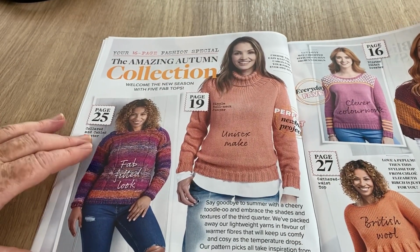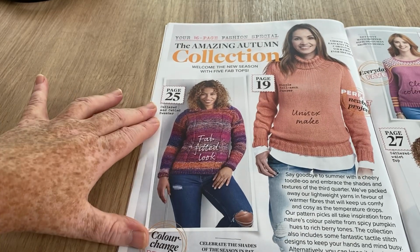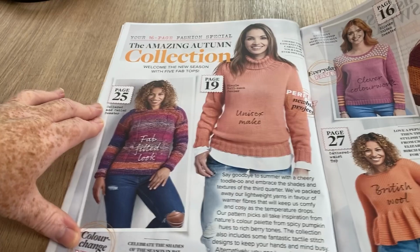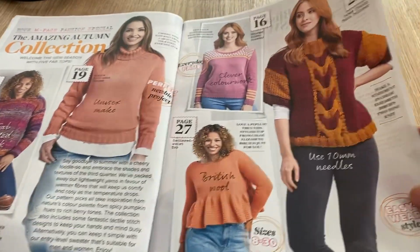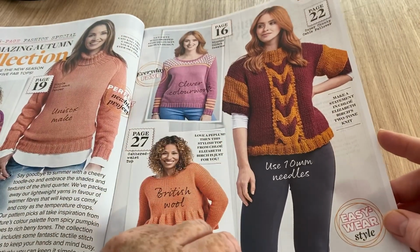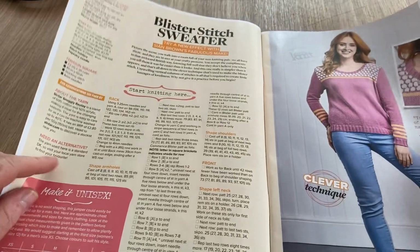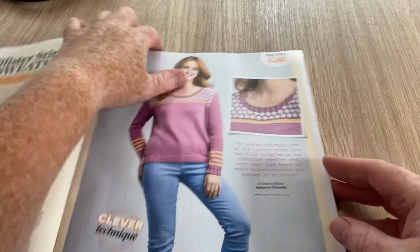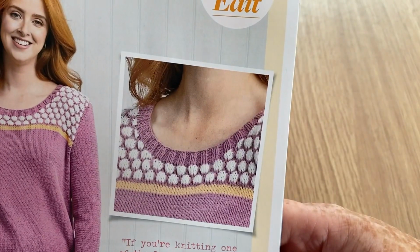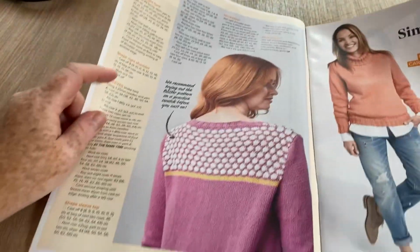The Amazing Autumn Collection. Fab knitted look. Unisex make. Clever colour work. British wool. And use 10mm needles. Quite like that one, I have to say, with the 10mm needles. Okay, so they're all in here, apparently. Blister stitch sweater. This is blister stitch. Not one I'm aware of, but it makes a nice little bubble. A little blister, even. There's the back.